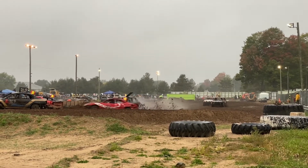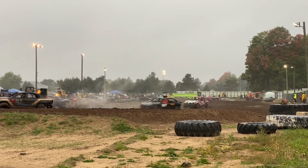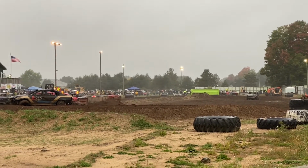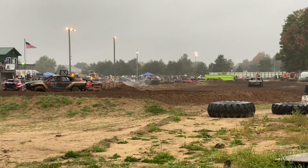Coming out of that one pretty good. Oh, yeah, dude, that's a tight slot they're going through there. 24, you're a winner. They got to shoot the gap. Second place, number 10.